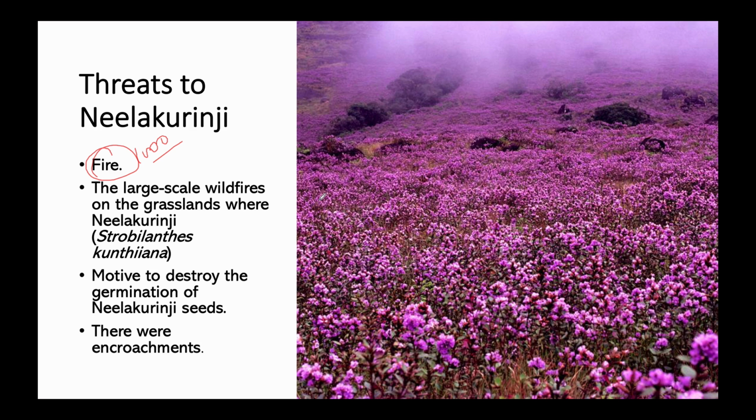Now there are allegations that these areas coming under the proposed Kurunji sanctuary were set on fire with a motive. So there was a motive to destroy the germination of Neelakurunji. The people behind this motive are the land grabbers, or the people who are involved in land encroachments also. So in the proposed Kurunji sanctuary, there were encroachments and land grabbers who wanted to keep the area off the limits of the sanctuary.